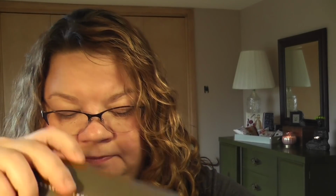So pretty. I have fabric, which looks a lot like my favorite, Confederate gray, 40 count Confederate gray. So I think I'm going to do that, and then I have all the threads.